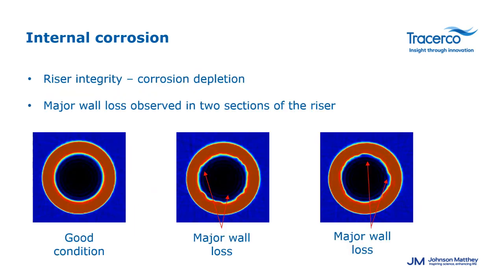Discovery is also perfectly suited to scanning both the horizontal and vertical orientations. So this means we can also look at riser integrity. In this scan, we have multiple scans along a riser showing areas differing in condition. The image on the left is what we would determine a good condition area. And then the two images on the right show areas of major wall loss, major corrosion anomalies that were identified during the inspection.